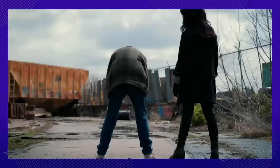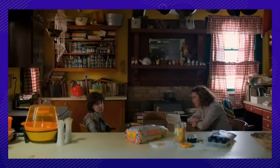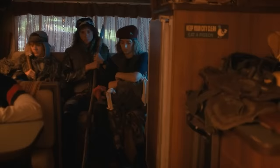Number 12. The mind may know acting isn't real, but the body doesn't. The reunion between Eleven and Callie was intense for Millie. Not only did it make her weepy, but she also took her work home with her, and it was just so overwhelming. Fans are waiting with bated breath for the final episodes of Stranger Things.